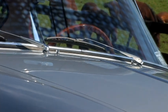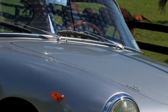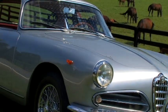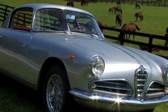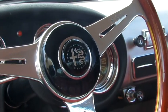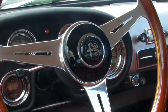It's also evocative of their other styling coup, the Aston Martin DB4. And if you look at its profile, you can see elements of the DB4 in both its front fenders and rear quarter panels. This car also features the highly desirable Nardi combination wheel and floor shift period option.